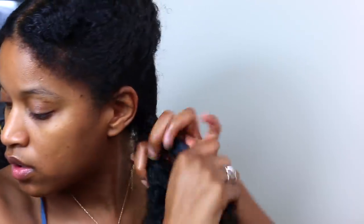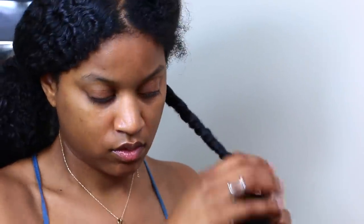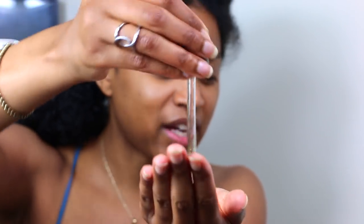So once I get finished with that, I'm just gonna take my hair and twist it out of the way. Okay, so I have my twist here. All I'm gonna do now is take some more of that oil because this is good stuff. We gotta make sure we get a lot. I know it seems like I'm using a lot of oil, but this is a very light oil.